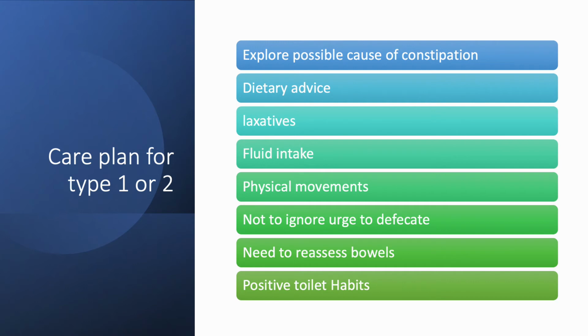We can take them to the toilet, and we can give good positioning while they defecate, and encourage them to do deep breathing exercises, and encourage them to spend enough time going to the toilet rather than rushing the patient into the toilet. So these are the positive toilet habits we can advise them on.